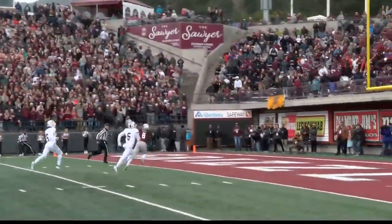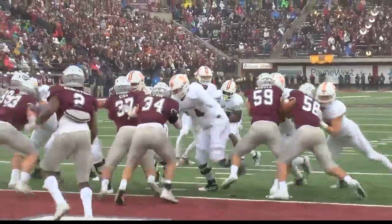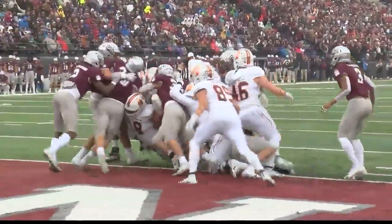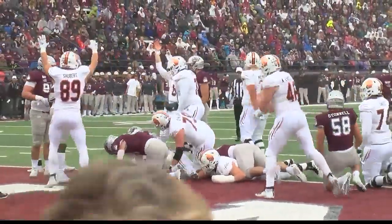Dalton Sneed rolls right on the play action, looking deep for Samari Toure, but he just overthrows him in the rain. Then Idaho State drives right down the field, and Ty Flanagan punches the pile in for the first points of the game, and the Bengals are up 7-0.